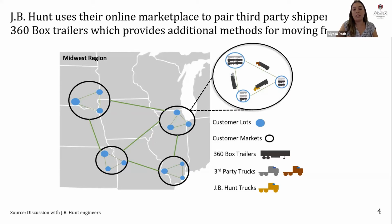And then go ahead and inform the driver of their new task. While awarded volume for 360 box trailers is not always shipped by third-party carriers, as sometimes it is cheaper for JB Hunt to use their own power, the ability to utilize third-party carriers opens the door for JB Hunt to move freight more efficiently and cost-effectively.